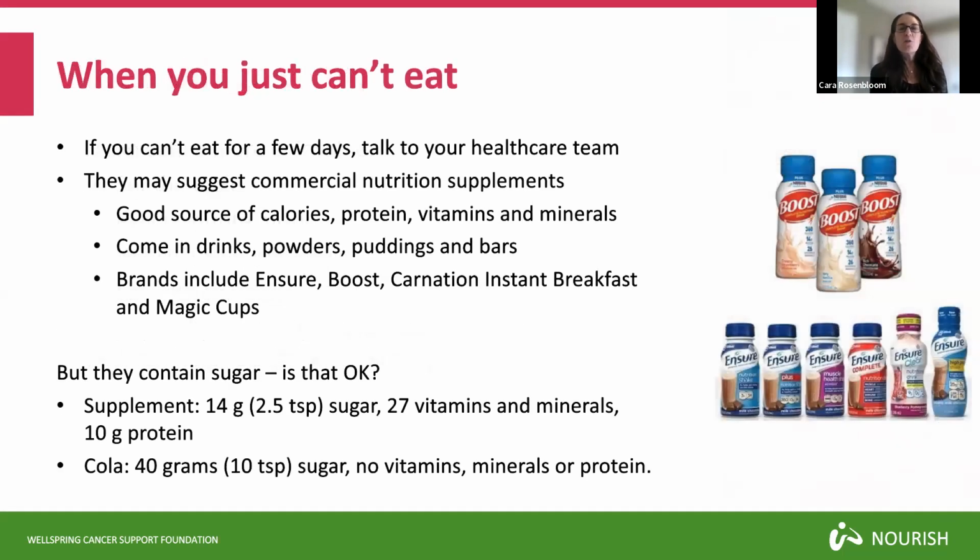Of course, there are going to be times when you just can't eat. For some people, it's from bad heartburn, it's from mouth sores, maybe your appetite is just gone, maybe you're having trouble swallowing. There are all different things that can happen. So if you find that you can't eat for a few days, you definitely want to talk with your healthcare team because they may suggest some kind of commercial nutrition supplement to help get you over the hump of having a low appetite when you just can't have any food at all.